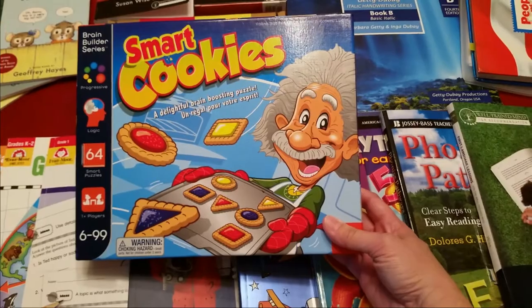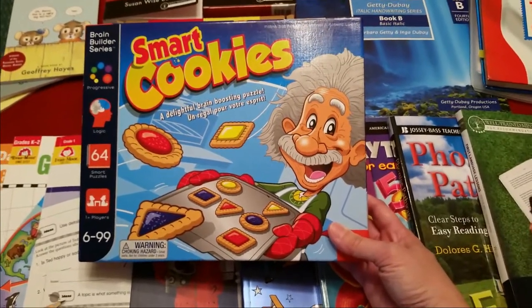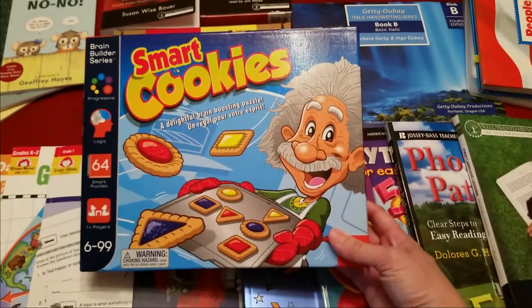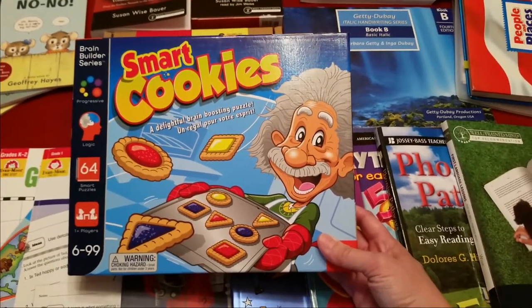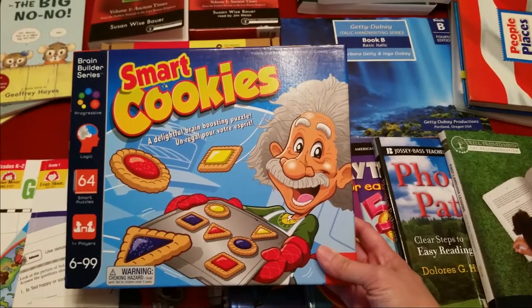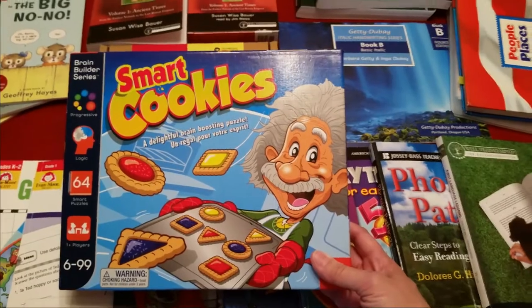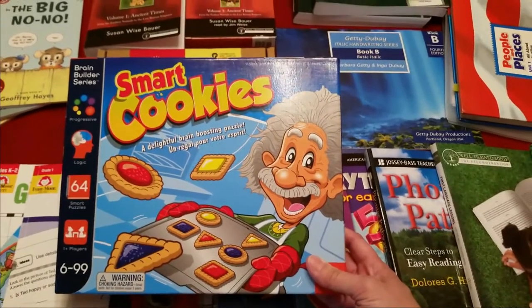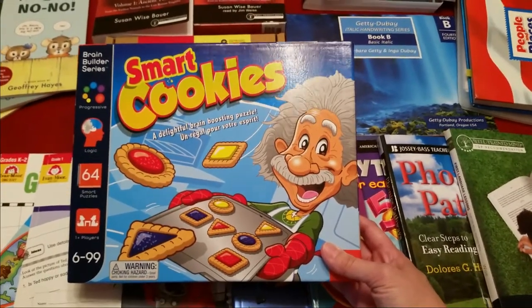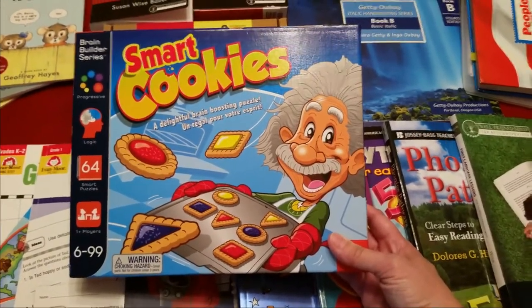You basically have all these different colors and shapes of cookies, and then you get a clue sheet and a baking pan. You have to lay the cookies out based on the clues, and it might say, you know, the yellow square cookie can only go in this spot or this spot, but it can't go in this spot or this spot. And so it gives you clues on all of that, and then at the end, once you figure it out, you check yourself. So we really, really like that.